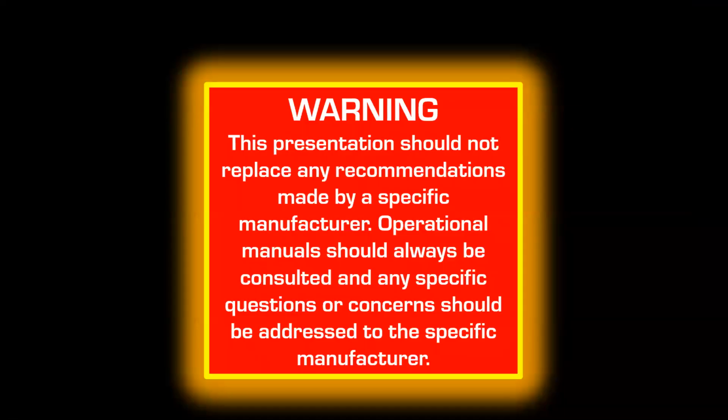First, we're going to be talking about a lot of maintenance and hands-on subjects here. So we're just going to say this warning right now. This presentation should not replace any recommendations made by a specific manufacturer. Operational manuals should always be consulted, and any specific questions or concerns should be addressed to the specific manufacturer.